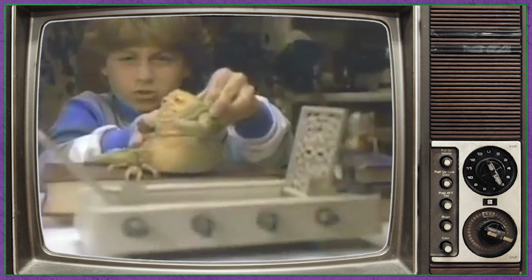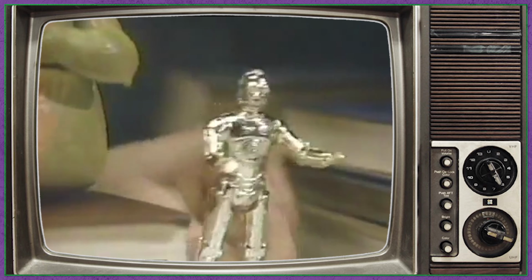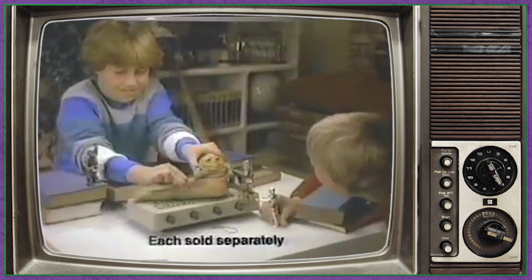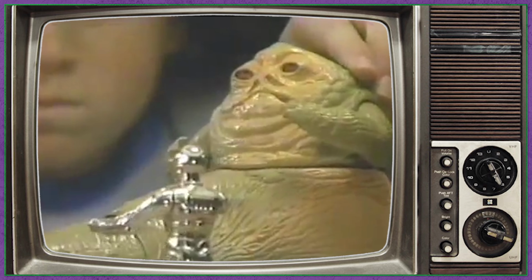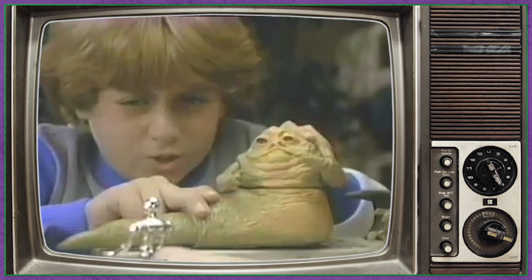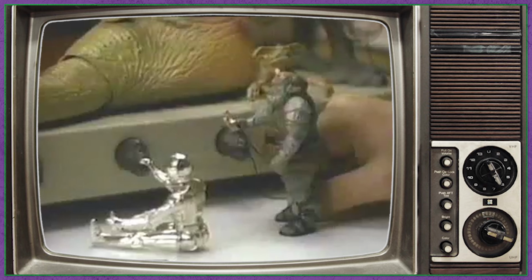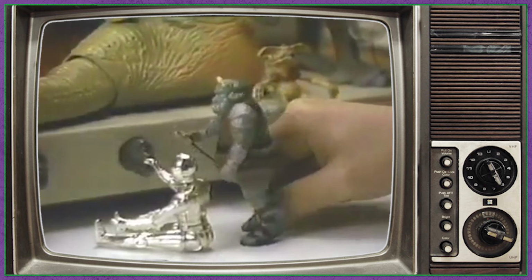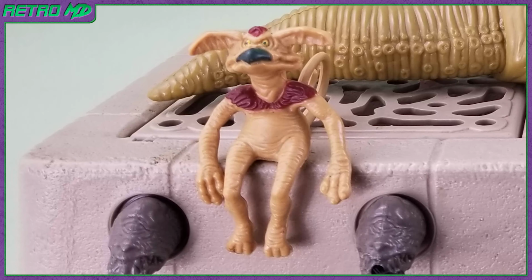Into the pit, Salacious Crumb. The next prisoner, Gamorrean Guard. Gladly, Jabba the Hutt. C-3PO, new Gamorrean Guard, and Jabba the Hutt playset, each sold separately. Excuse me, Mr. Hutt. You've captured my friend. Free him and keep me instead. That's a sorry tale, but this tale will make you sorrier. Guard, get the rope. You always get him in the end, Jabba. Jabba the Hutt playset and other action figures, each sold separately. From Star Wars, Return of the Jedi Collection, new from Kenner.